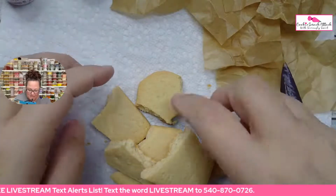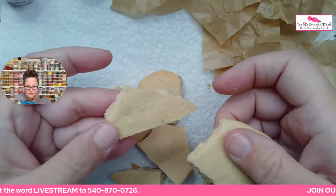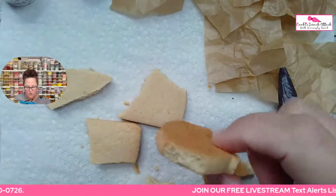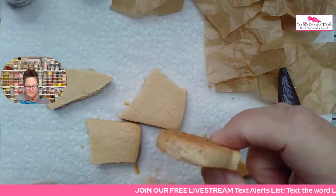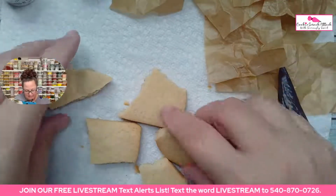So here's the best part about that. Coal cookies can be made with whatever you have left over. This was a dress cookie, and then I just cracked it into these larger pieces, and the coal cookies look great all messed up like this because it's rough. So it looks nice, right? So you can do any size you want.